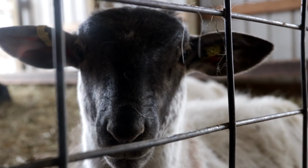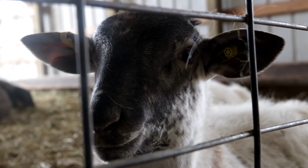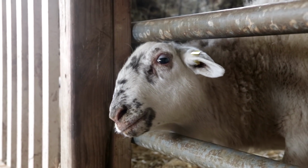We like the Katahdins because they're easy maintenance. They're low maintenance. They shed, so there's no shearing with them. That was my number one goal. That's a big one with sheep. Yeah, a big one. They have great parasite resistance, so there's very minimal deworming. If they need dewormed more than twice, they don't stay here. That's an awesome rule of thumb.